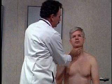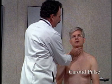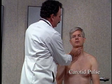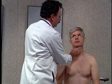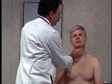Okay, what I'm doing now is trying to feel the upstroke of the carotid pulse. You should have a quick upstroke, and I should feel what we call a dicrotic impulse just as the carotid pulse goes down. And that's normal. Now I'm going to check on this side.